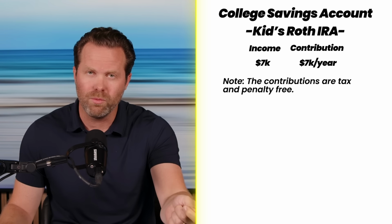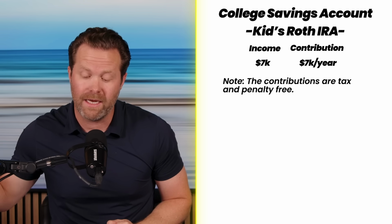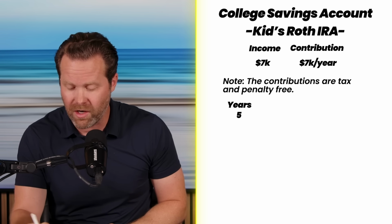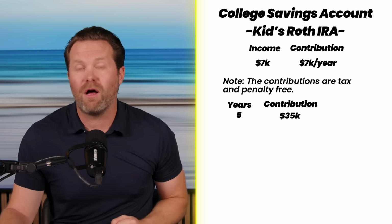Now, remember when I talked about the Roth IRA earlier? The contributions you put into a Roth IRA can come back out tax and penalty free. It's the investment growth that is taxable, and there's penalties to pull out before 59 and a half. So again, if I put 5 years of contributions into this thing, they had a job when they were 13 until they hit 18, that's $35,000 I can pull out for college savings.